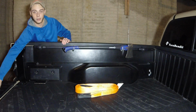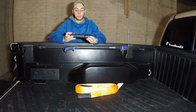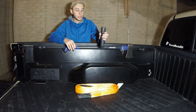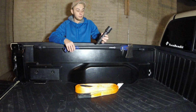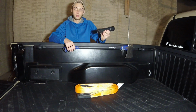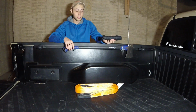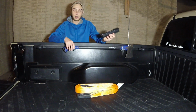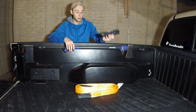Also, things that I never ever leave home without are quite a few flashlights. This is the Coast flashlight that I did get from Tractor Supply. I'm really impressed with it, and I would definitely recommend this flashlight. Obviously, the more lumens, the better. Whether you're walking through the woods and you just want to see what's out there, or you're trying to flag someone else down for help, obviously the brighter your light is, the better off you are.